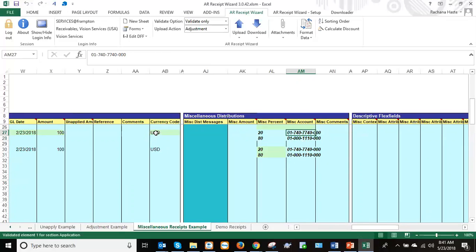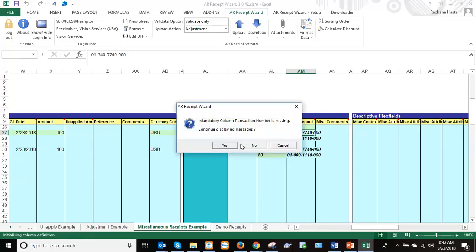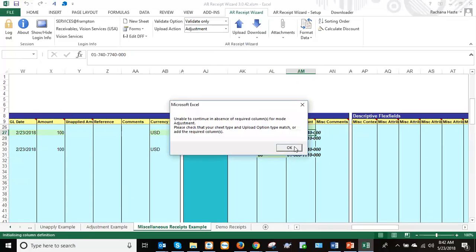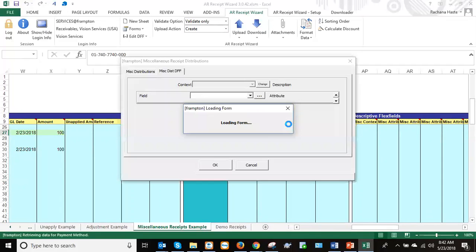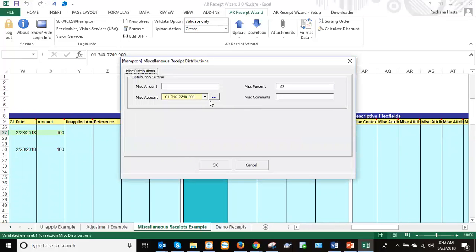That's the GL combination, right? The GL code account combination, yes. And you get the multi-segment list of values also. Okay, great. It's because you just have to be in create mode, not in adjustment. If you double click here, you should be able to get the miscellaneous account as a code combination and as a multi-segment field, and you can find out from there as well.